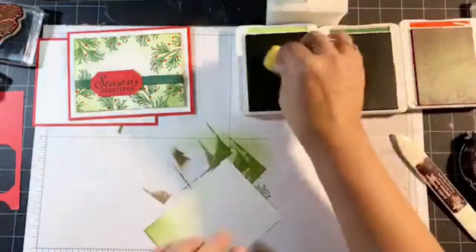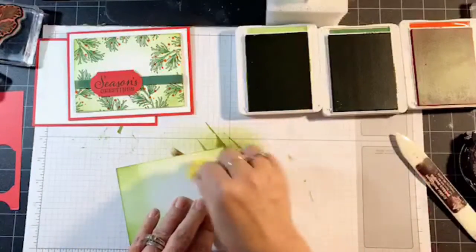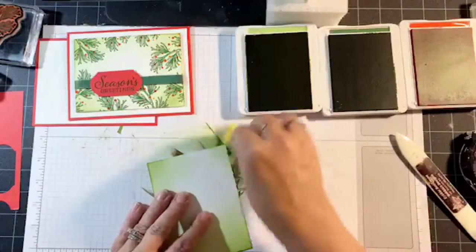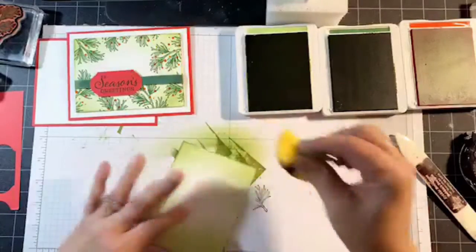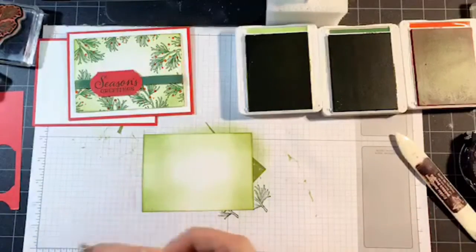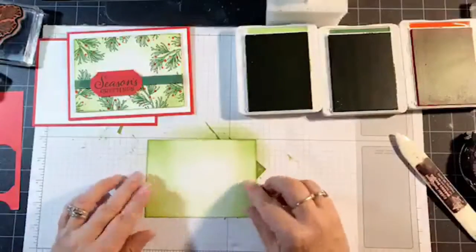Okay, now I'm going to do the other 2 corners the same way. So when you're done, it kind of creates an oval, a white oval in the center. So I'm applying the most pressure right in the corners. Okay, so I'm going to leave that just like that so you can see how white the center is.